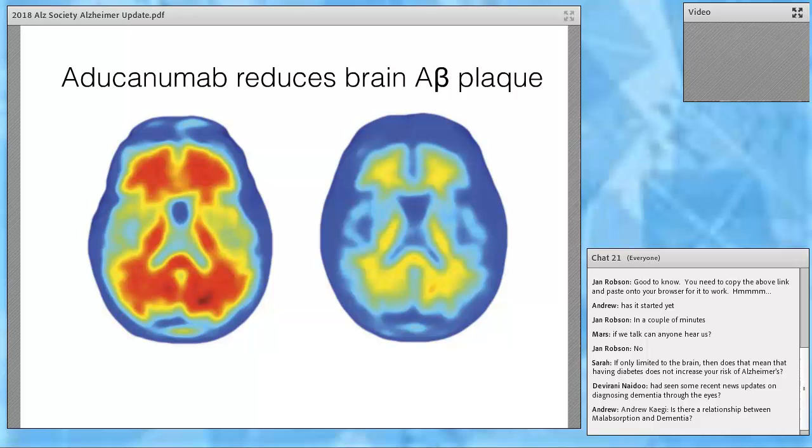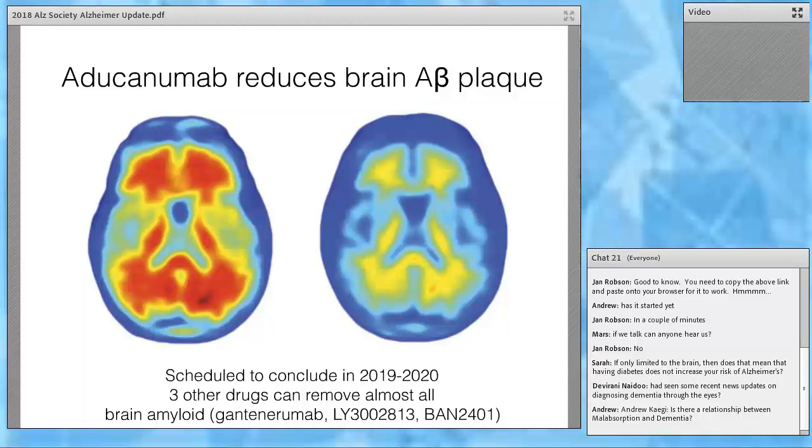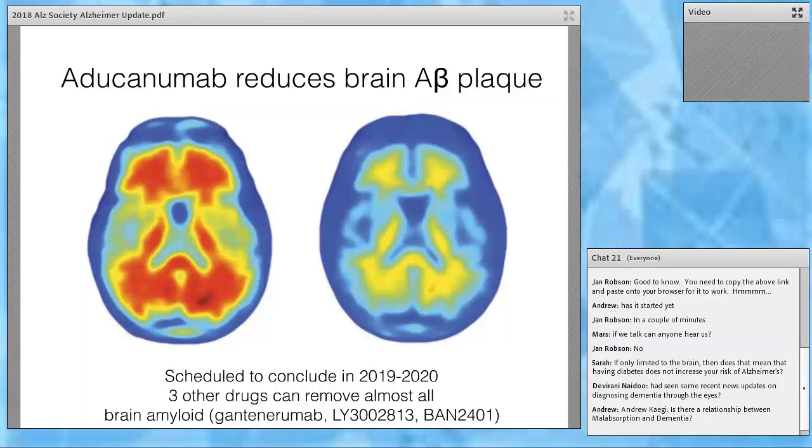So there are now several other drugs. There are now 4 drugs. There's a drug called gantenerumab. Eli Lilly has a compound, that's the LY there. And then there's a third compound that's being co-developed, which also includes Biogen. They're all attacking amyloid. And what's really remarkable is that all these 4 drugs do the same thing. So if you take the drug for a year, you can completely get rid of amyloid in the brain.